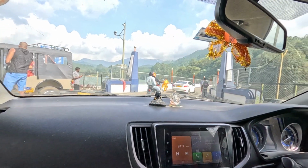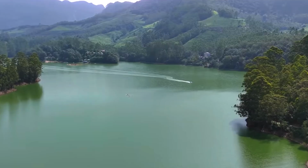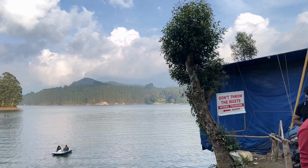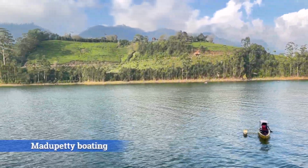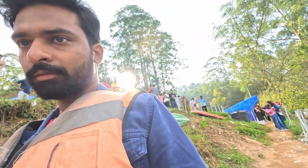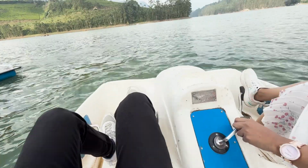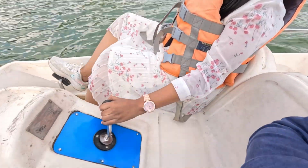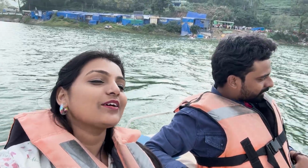After the elephant safari, we drove for another 20 minutes to reach the Madupetty Dam. Here is a quick glimpse of it. So they have paddle boat and kayaking activities. Paddle boat looked fun for us, so we are going to try that activity now. I'm just enjoying the breeze.